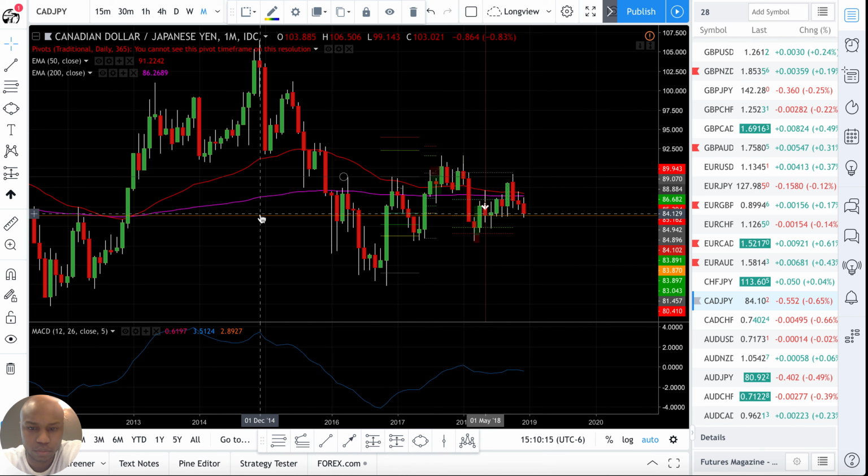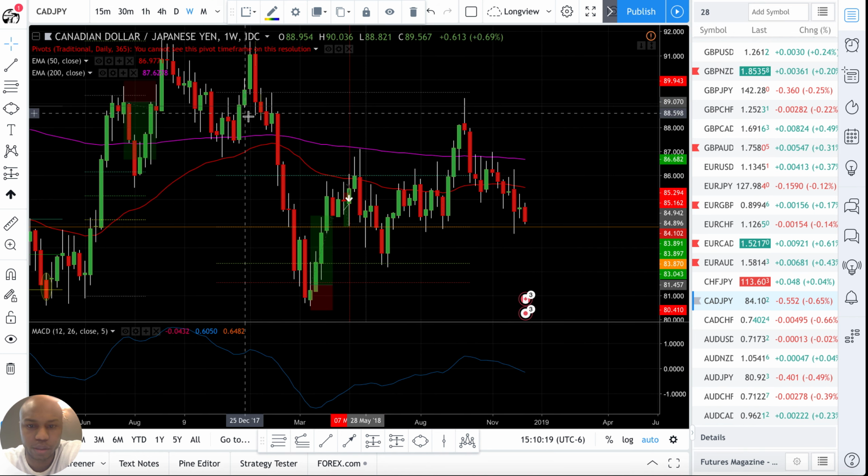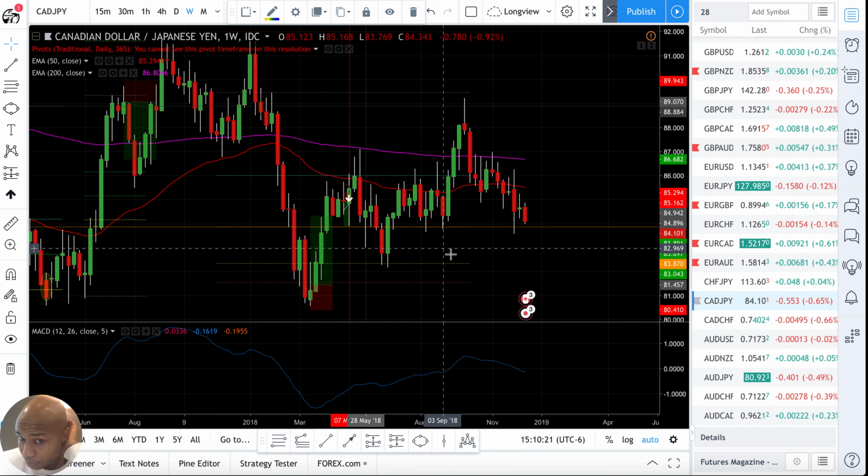CADJPY monthly, 3 reds in a row. Weekly, pretty red as well.